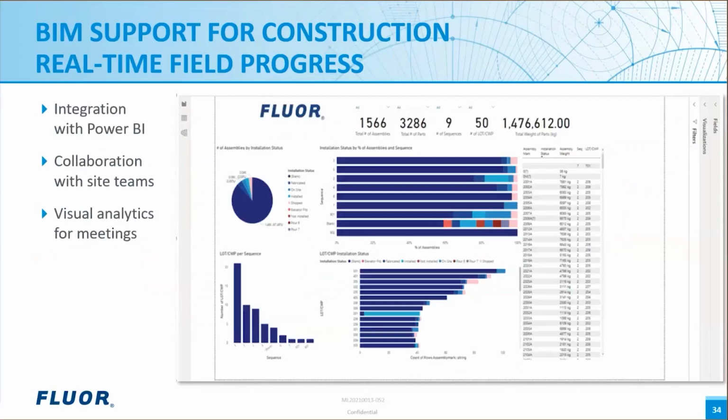There could be a wide range of reports based on the status of installation, which helps to quickly see the current project development. You can see installation status: what is fabricated, shipped, on-site, and installed. This kind of dashboard also helps in collaboration with site teams to ensure that they have accurate and reliable information to assist in timely decision making.